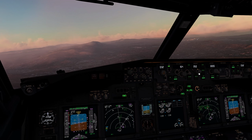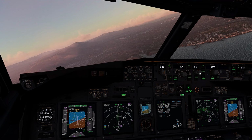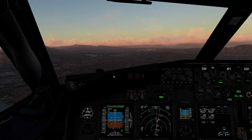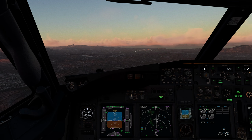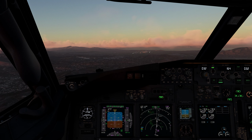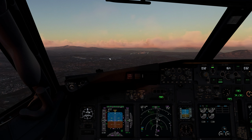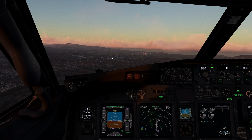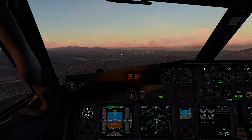KLM 35 Foxtrot, contact tower 118.625. 118.625, KLM 35 Foxtrot, thank you. Tower, hello again, KLM 35 Foxtrot, ILS Zulu 03 right. KLM 35 Foxtrot, continue approach, number 2. Continue approach, 35 Foxtrot. KLM 35 Foxtrot, reduce minimum approach speed. We're already doing minimum approach speed, KLM 35 Foxtrot.